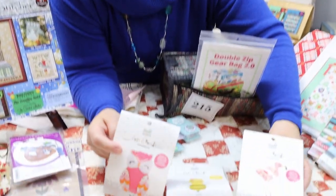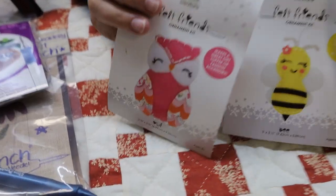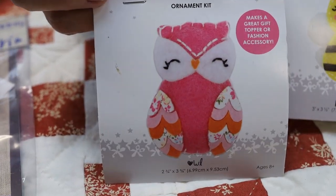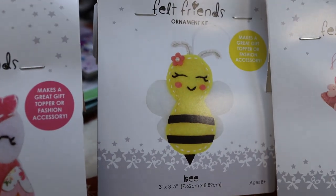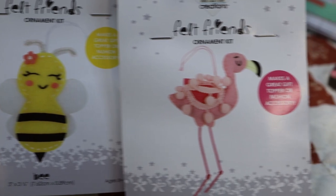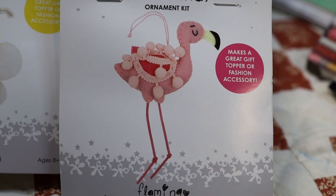Along that same line, we saw these at market, and they're here. And I actually have, I wonder if they could guess which one went home with me. The owl? Maybe. Could it have been the bee? Possibly. Could it be this bird? You know, I'm a freak for a flamingo.